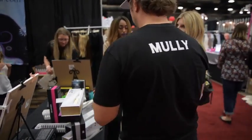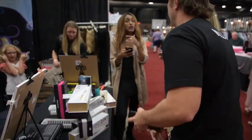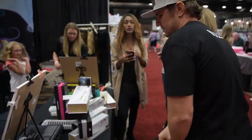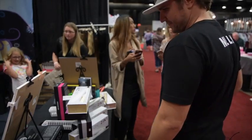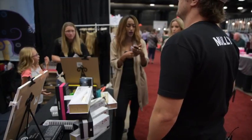Have they been selling much? To be honest, because they're so new, not as much. The brushes are our number one seller. Yeah, brushes are awesome. And then the ceramic straighteners are always a seller.